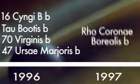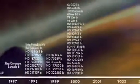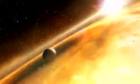You know, the study of exoplanets is only a little over 15 years old. We've discovered more than 400 extrasolar planets now. We're still just beginning to understand how the processes that formed our own solar system also form these other really diverse types of planets.